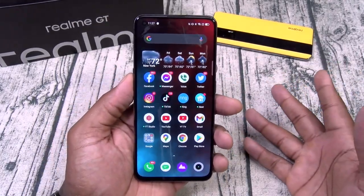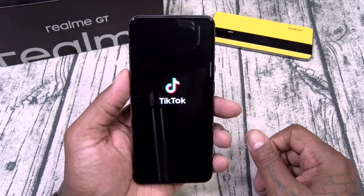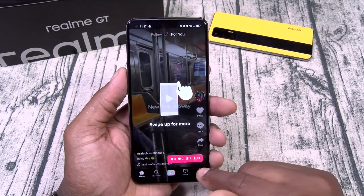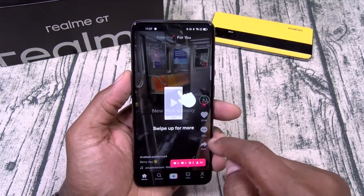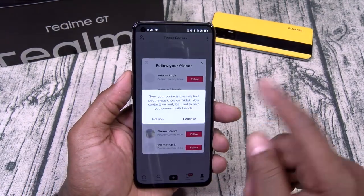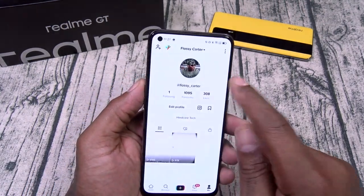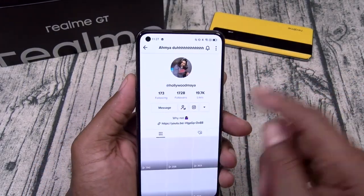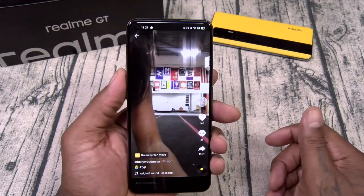Next, let's do a little bit of social media, TikToking. Is that what they call it? TikToking. All right, let's go to my TikTok. Let's see, how do I get to my TikTok? Let's go to me. This is how much I use TikTok. I'm only following one person. Let me see what Amaya's up to. Okay, let's see what Amaya's doing now.